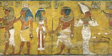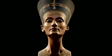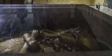But if so, Reeves has a theory. He believes the passageway may lead to the tomb of Queen Nefertiti, the wife of Pharaoh Akhenaten, who ruled during the 14th century BC. Reeves speculates that in fact Tutankhamun inherited the tomb of Nefertiti.